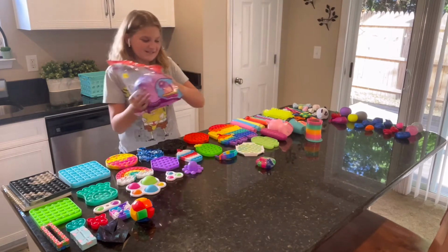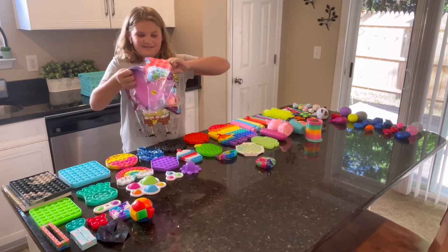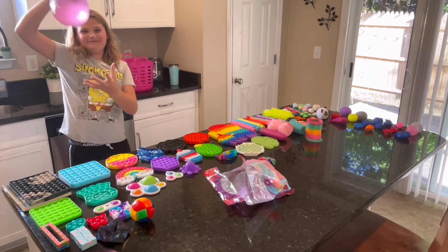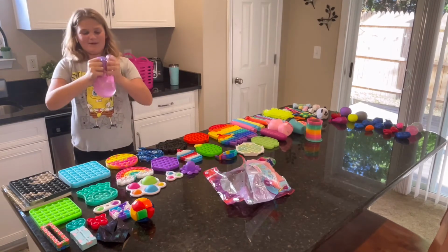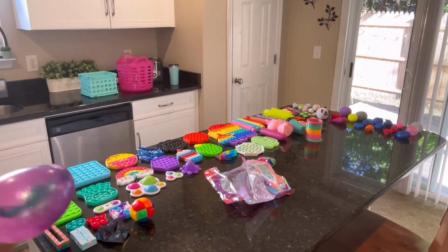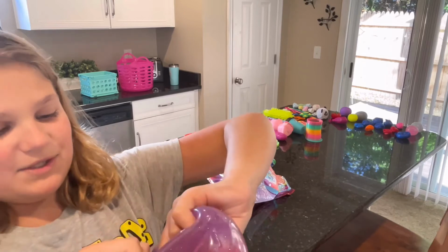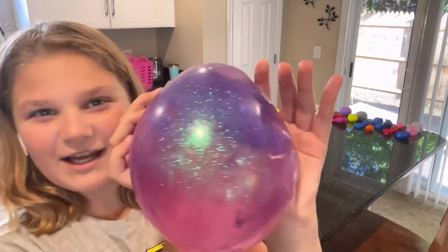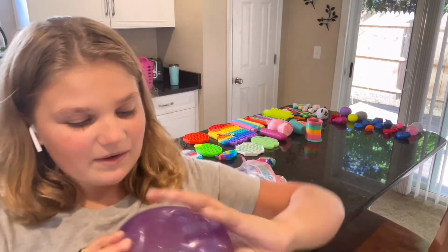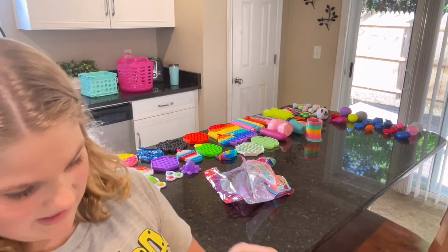And of course my giant one. Ooh, this thing's heavy. Probably over 10 pounds. I got it. But the giant stress ball, it's a purple one. I'll show you. It's a purple one with purple glitter just in one spot. I don't know if you can see, but it's got purple glitter, and it has slime in it, I think.